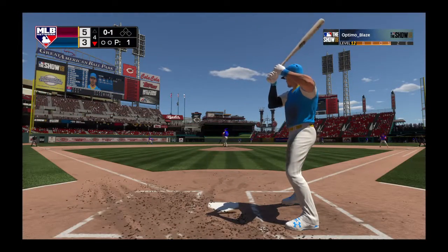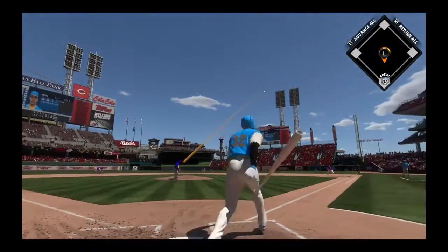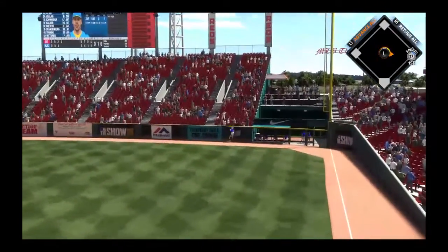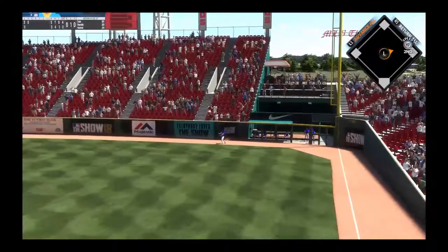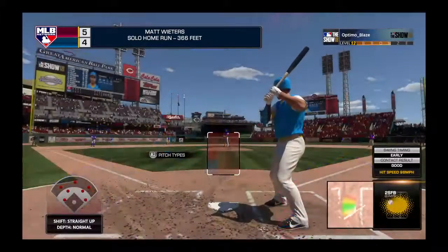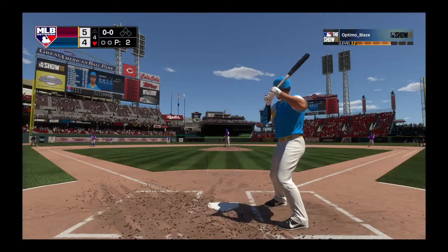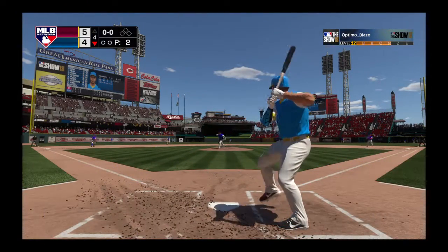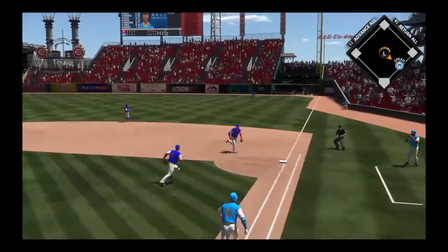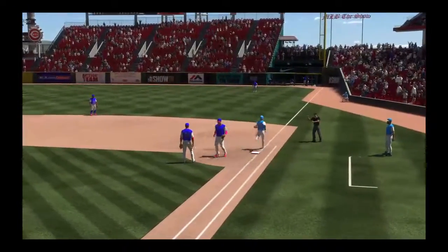Wieters awaits the 0-1. Now here's Wieters. High in the air and deep to right field. A leap, but he can't bring it back into the park. It's a home run. Stepping in and ready for another shot, Corey Spangenberg. Flied out in his first at-bat, so making 0 for 1 so far. And he is out on the tag.